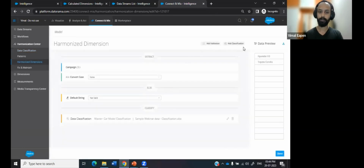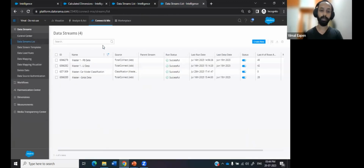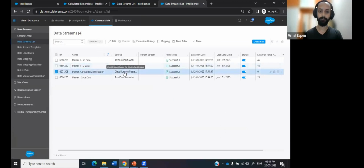And we have created our classification. As you see, it's noted here. At any later point, you can also come back to this classification and update it. A cool thing to note is that as soon as you add a classification file like this, Datorama automatically creates a classification data stream for you.